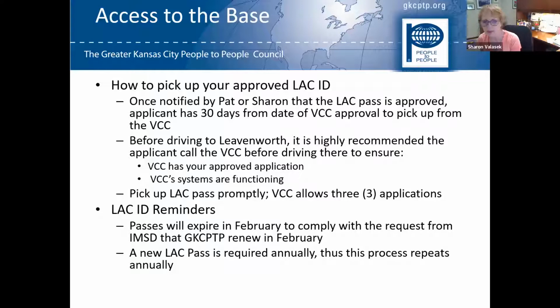So let me speak a little bit about the year. In order to help manage the traffic better, meaning the amount of LAC card applications that get processed, IMSD has selected certain months of the year for different organizations. So it's much quieter in January and February than this time of year. So our organization's time is February.